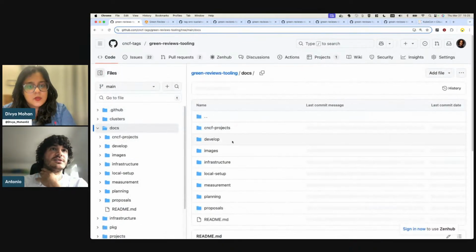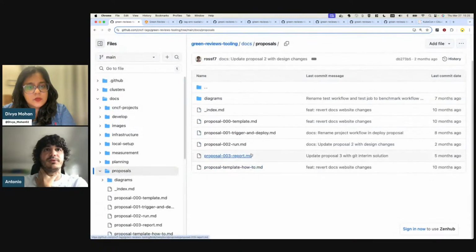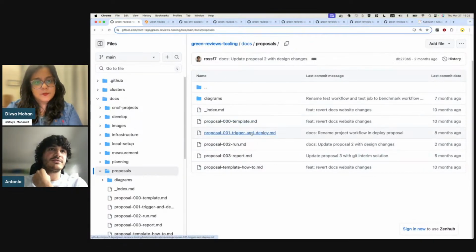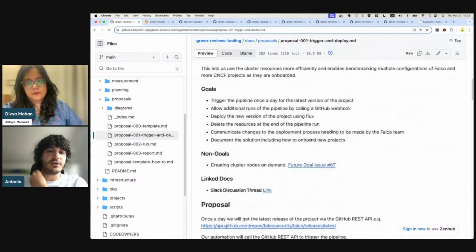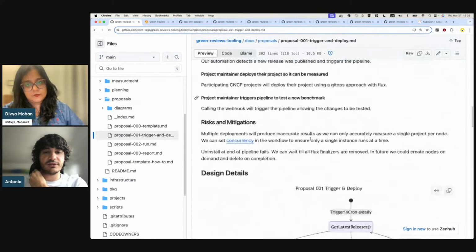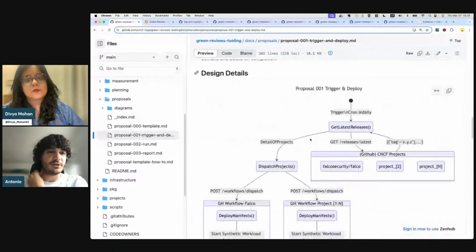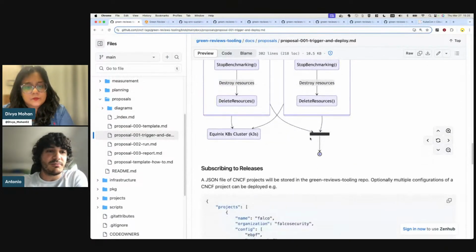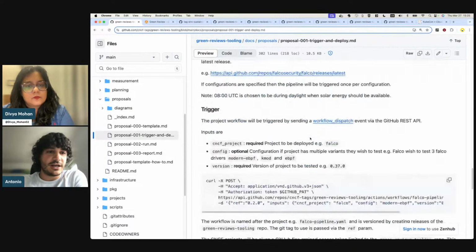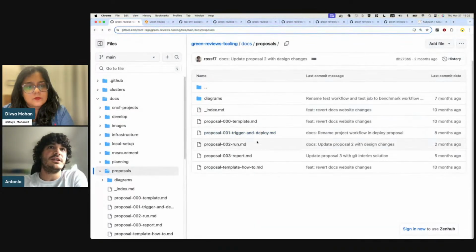So under the docs here, for example, you can see we have a proposal section, and in the proposal section we discuss, for example, how to do trigger and deploy, right? And here are all the technical details. We wrote this with a pull request, so kind of the open source way. We discussed over a month what we should do, all the details, taking all the input of the community in, and we did this for each and every step.